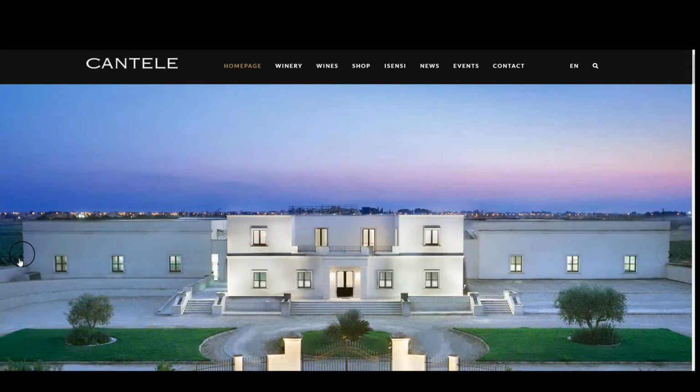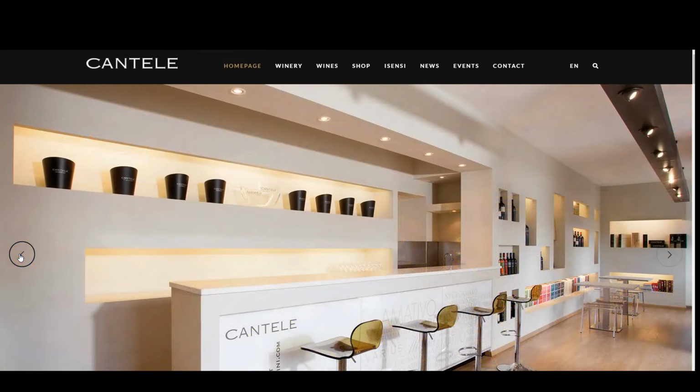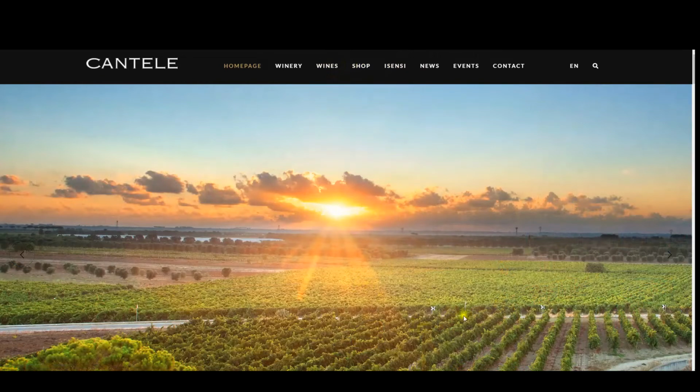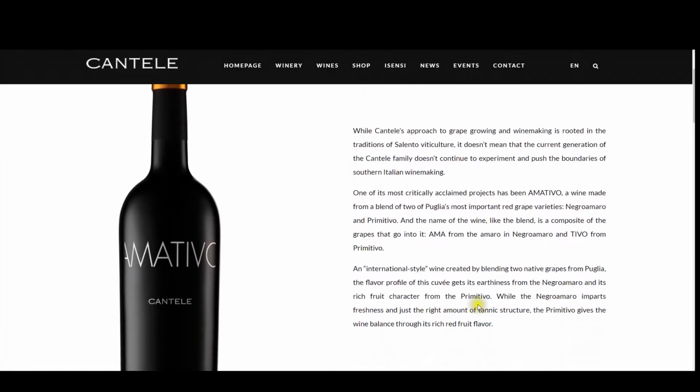Beautiful selection. Look at the estate here. The area here is different. We are in a much flatter land, much warmer areas, close to the sea, the Adriatic Sea and the Ionic Sea. So, but anyway, beautiful, beautiful Canteli. And I wanted to show you the Amativo. That is the revelation, in my opinion, of this year, and I need to give the credit to my colleagues that they found this wine.